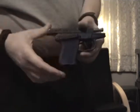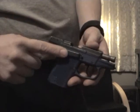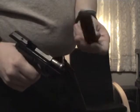Okay. First off, personal protection is a big thing in my life, so I can carry a firearm. My most commonly carried gun is this right here, the Kel-Tec P-32. It's a 32 automatic. The reason I carry this is because it's very lightweight. It's very compact. And with the clip on the side of the gun here, I can carry it without a holster and it won't slide down my pants. Carries 6 rounds, I believe, in the magazine.